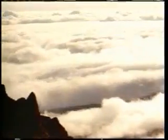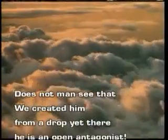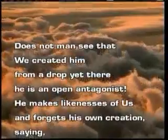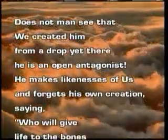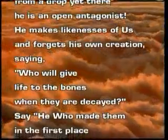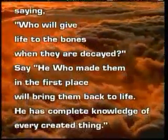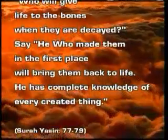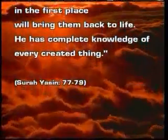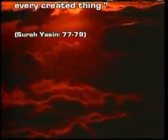God speaks of these people in the Quran. "Does not man see that we created him from a drop, yet there he is, an open antagonist? He makes likenesses of us and forgets his own creation, saying, 'Who will give life to the bones when they are decayed?' Say, He who made them in the first place will bring them back to life. He has complete knowledge of every created thing."